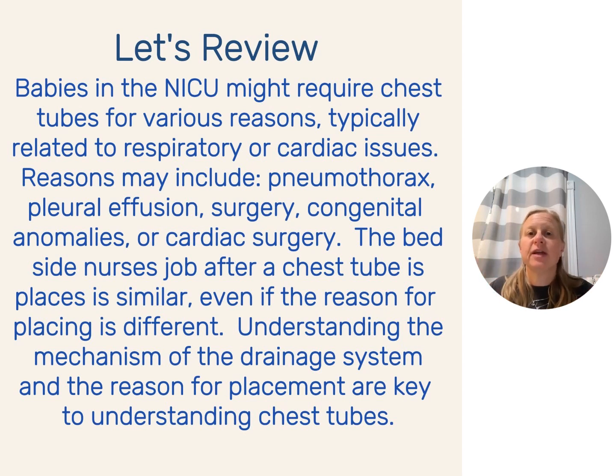Most of the time when we think about chest tubes, we think of that very standard pneumothorax. Sometimes other things happen, such as a pleural effusion. Babies with hydrops often need chest tubes to get fluid off their lungs. Maybe if a baby's had surgery, when I first started back in the day, 20 years ago, if a baby had their PDA ligated, they always came back with a chest tube. It's on this side, Lisa. So that was very common.